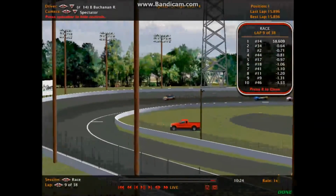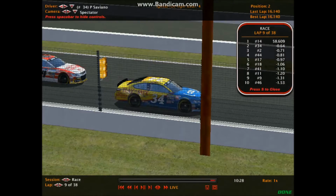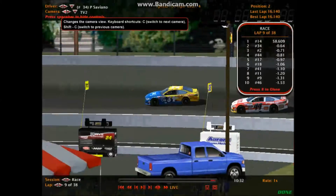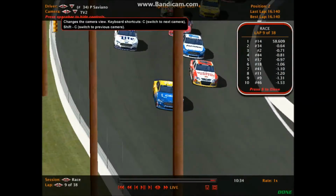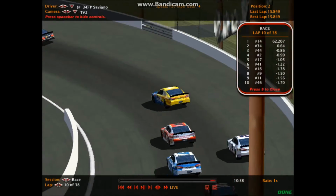But anyway, now Bubba Buchanan, he has all of a sudden pulled out to a very huge lead here, as we are still balancing right here. As you can see, we're seeing a little bit of drifting right here, which I wouldn't say is exactly a norm for this racetrack.